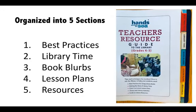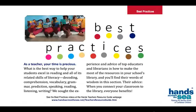The Teacher's Resource Guide is organized into 5 sections. 1, best practices. 2, library time. 3, book blurbs. 4, lesson plans, and 5, resources. I'm going to be showing you a sneak peek of each section and what you can expect to find in each. The best practices section has interviews of teachers and librarians from different islands in the Caribbean sharing their ideas of how they use the library and what has worked best for them. Let me show you some examples.